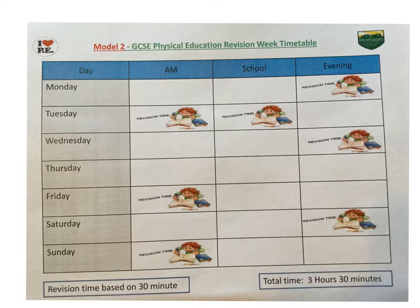I think it's important at this stage as well to remember that effective revision doesn't just mean that we're working for 30 minutes flat out. It might be 2 chunks of 15 minutes looking at information, having a break, then going back to it. But I would suggest little small chunks of revision is more effective than 30 minutes flat out, or 40 minutes, 50 minutes flat out, where you purely focus on one area.